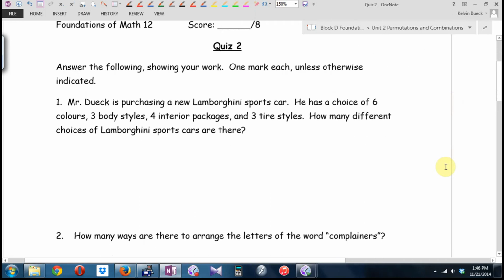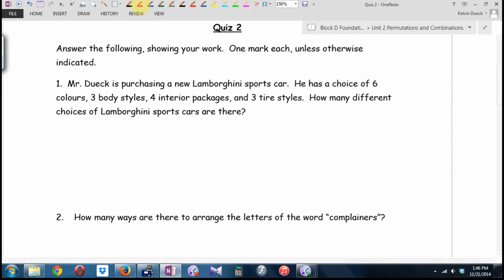Mr. Dueck is purchasing a new Lamborghini sports car. Yeah, right. Well, we're in our magic physics world, as I would say in my physics classes, so it's all magical. He has a choice of 6 colors, 3 body styles, 4 interior packages, and 5 tire styles. How many different choices of Lamborghini sports car are there?